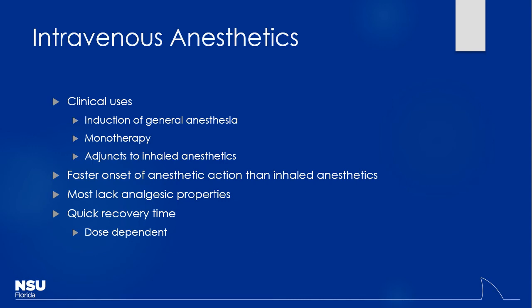So again, just keep in mind these things, that the recovery time is very dependent on the dose you're receiving, and can be dictated sometimes by hospital protocols, or the literature can tell us some ideas like what doses are appropriate for our patients. Okay.